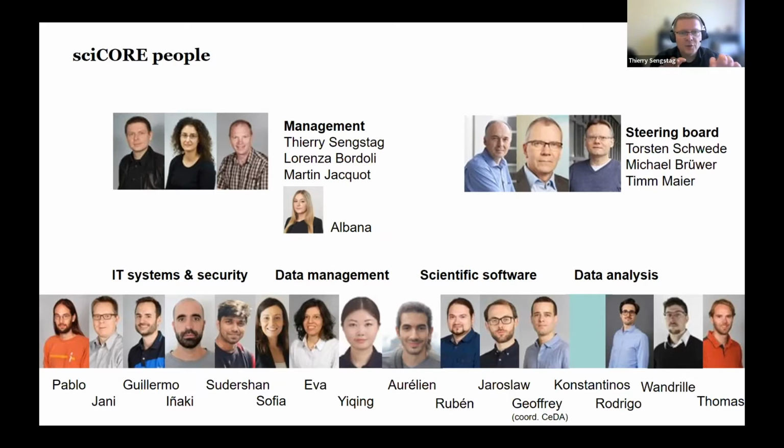And I tried to put a spectrum of skills among our collaborators, from the pure IT systems to the data analysis. There's often an overlap between the skills of people, and they can play different roles in the spectrum. Our steering board is currently Thorsten Schwede, Michael Brüver, and Tim Meyer, and we will soon onboard Ivan Dokmanic, who is the head of the Center for Data Analytics.